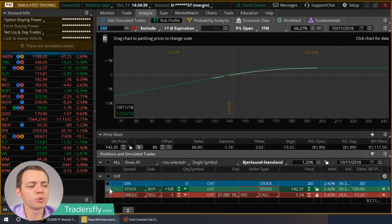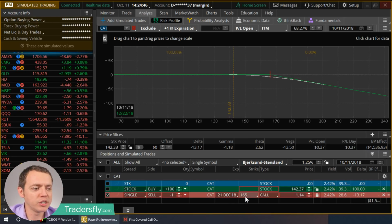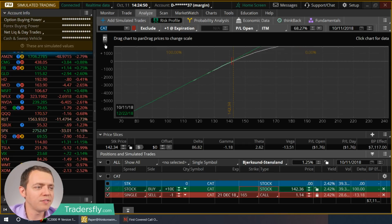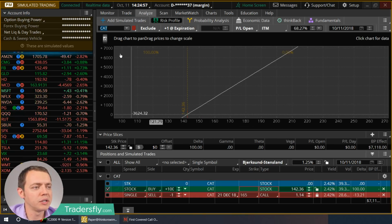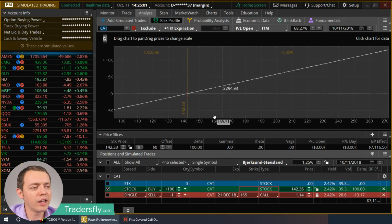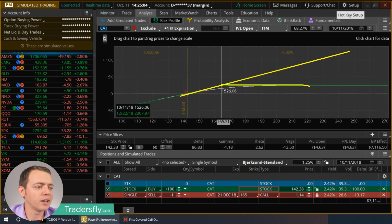Because when you're a seller of a call, the buyer of that call can get that stock at the price that you sold it at, 165. So that's why you have stock. Now, if you have stock on its own, you can make an unlimited amount of cash, right? A stock can go to the upside for quite a long time. But when you sell that call, instead of the profit continuing to go up, you cap it at that 165.